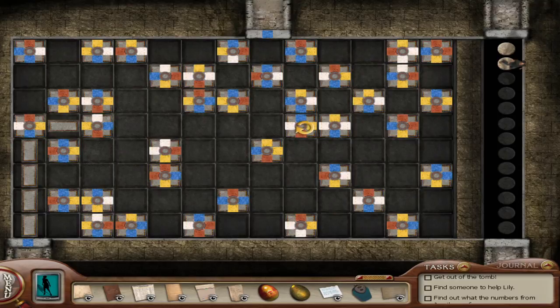I could go this way if I turn this. Would that put orange here and white down here? Yes. So that would mean red would be over here, and I couldn't go this way. So then I would have to go up and turn this around for orange. So that would mean white would be here and blue would be here.